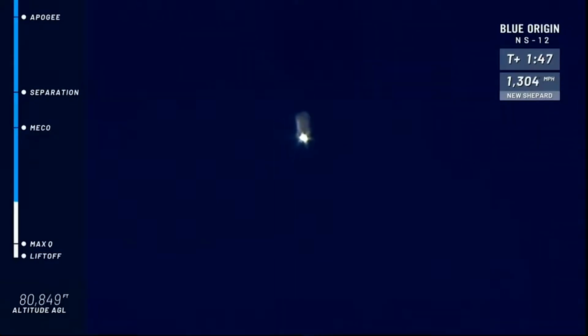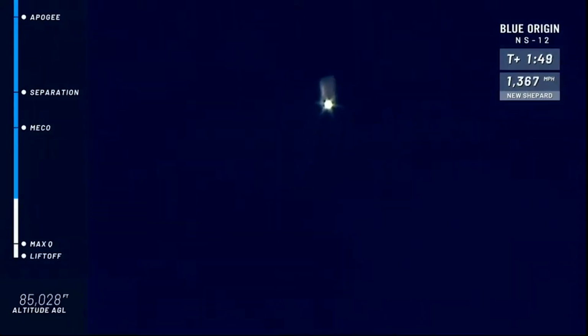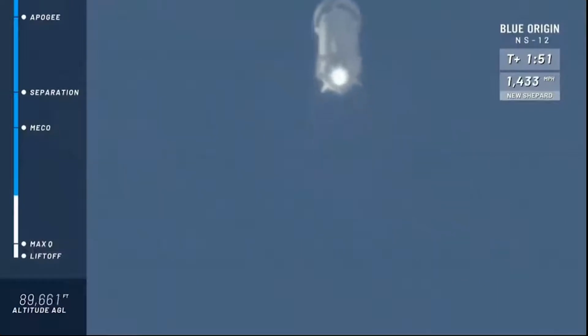Now, if you and I were flying on New Shepard right now, we're going to feel those G's come on. It peaks at about 3.5 G's or so. But as we've talked about on other webcasts, in the entire flight, you peak at about 5 G's, but just momentarily on descent, in fact.